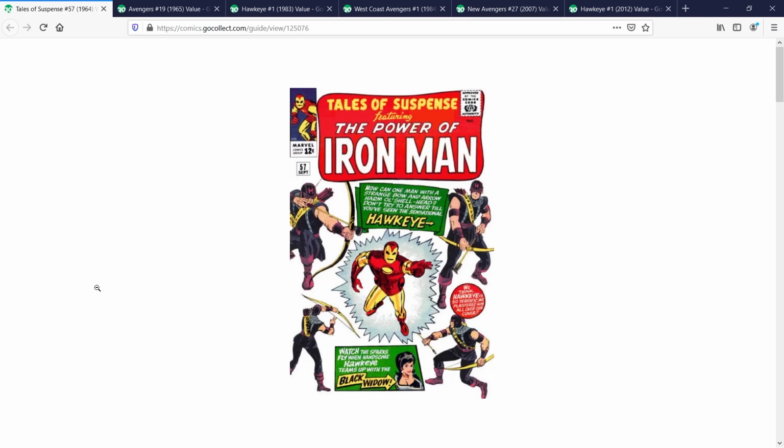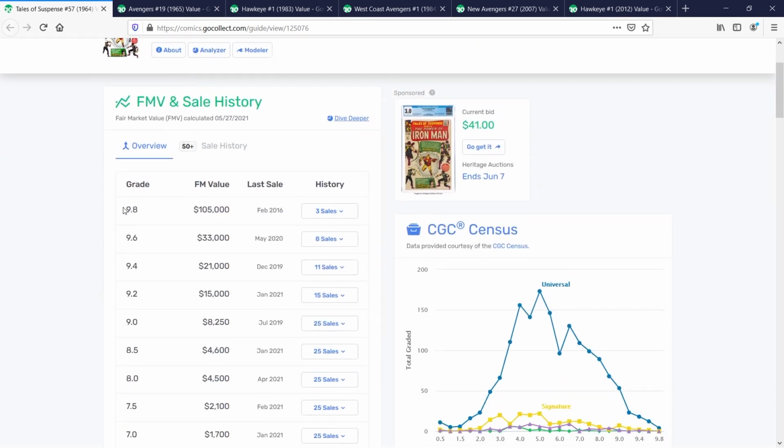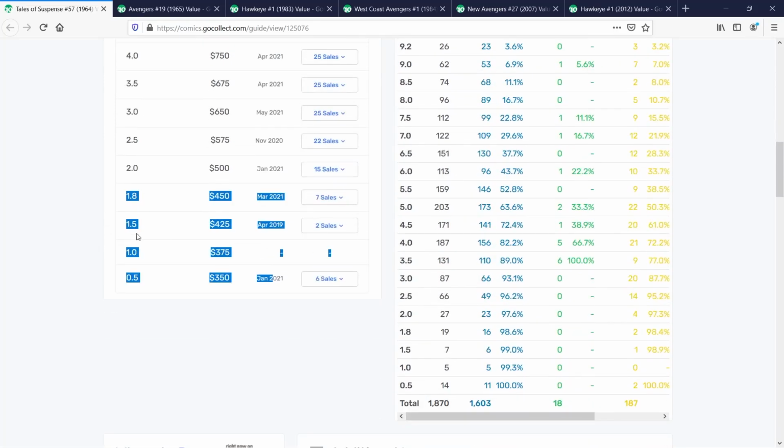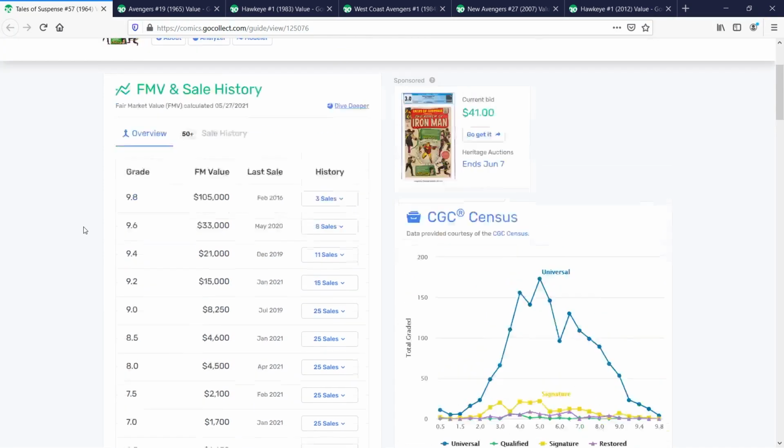I also love the fact that you get this awesome cover. I love the fact that Black Widow plays a part of the storyline as well. And as we dig into the numbers here, you'll see there is a fair market value of this book at 9.8, selling for the $105,000 range back in February of 2016. So hard to know what that would go for today. And at the bottom here, Go Collect says that the fair market value for this book is around the 450, 425, 375 range. Definitely up and down.